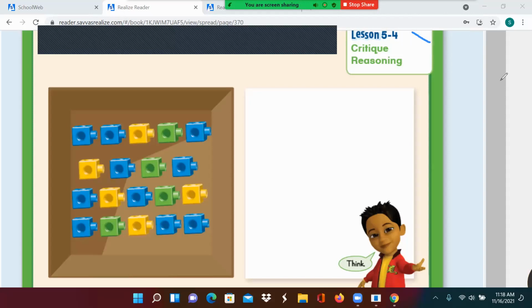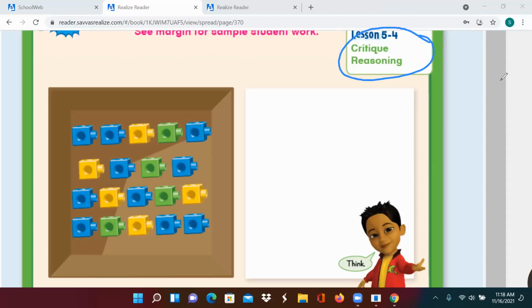We are on lesson 5-4, critique reasoning. Let's look at these blocks here, or these cubes. Carlos says that the number of blue cubes is equal to the number of cubes that are not blue. Does his answer make sense? So we are going to use either numbers or pictures or words to explain our answer.